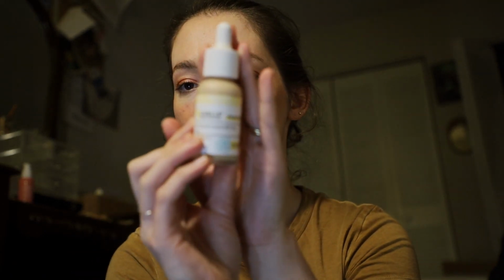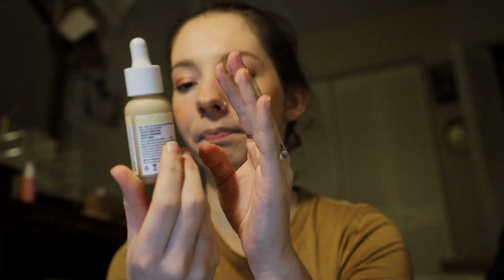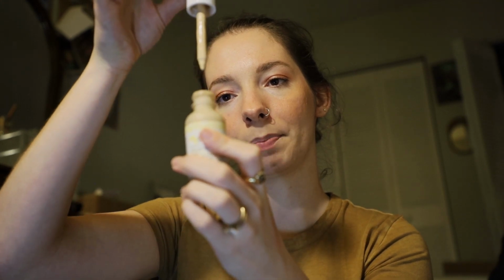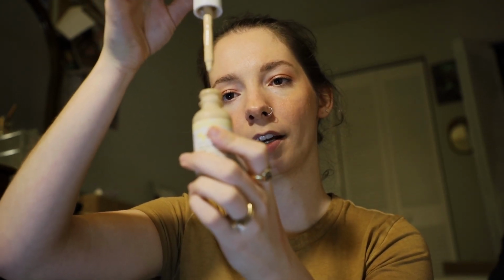Next up is this one. This is the My Shell Protect Sun Liquid SPF. I think it's 50. Yeah, 50, and it's in the shade Light. What I like about this is that they made tinted options. So it's a zinc oxide formula. It's reef safe, but it doesn't have that horrible white cast that plain zinc will give you. They tinted it, you just shake it up a little bit, and then it has a little dropper that dispenses the product. And it comes in glass, which obviously is more sustainable, so I really love that.